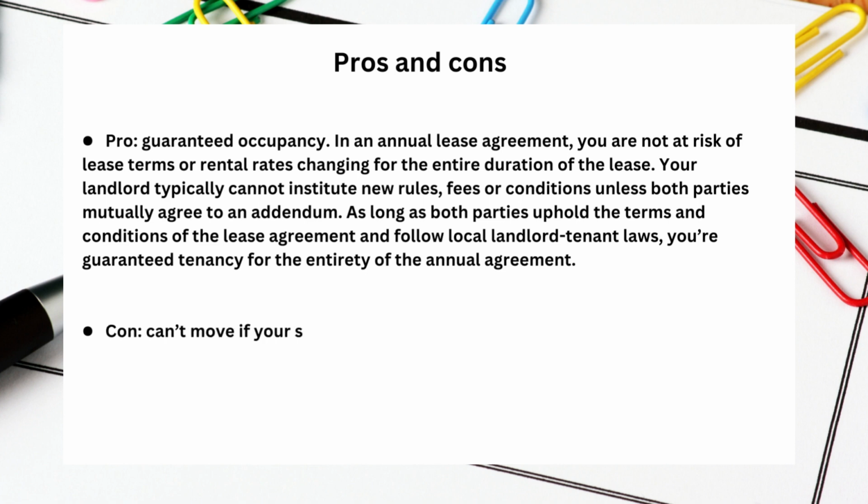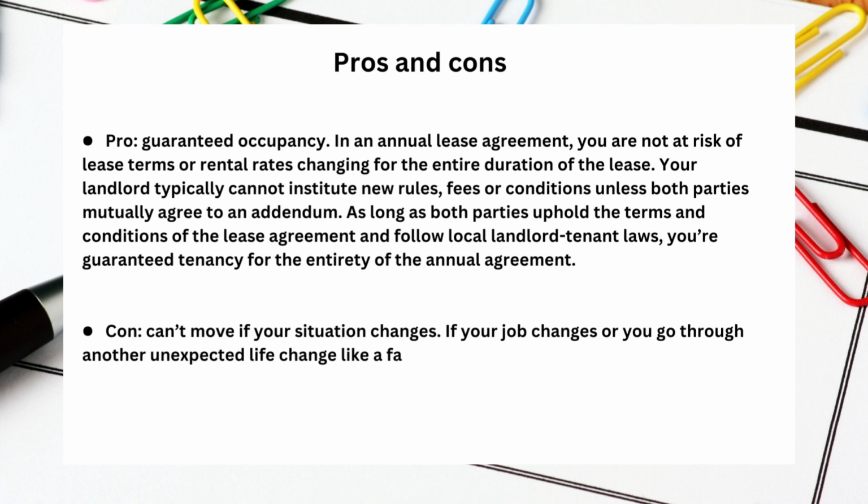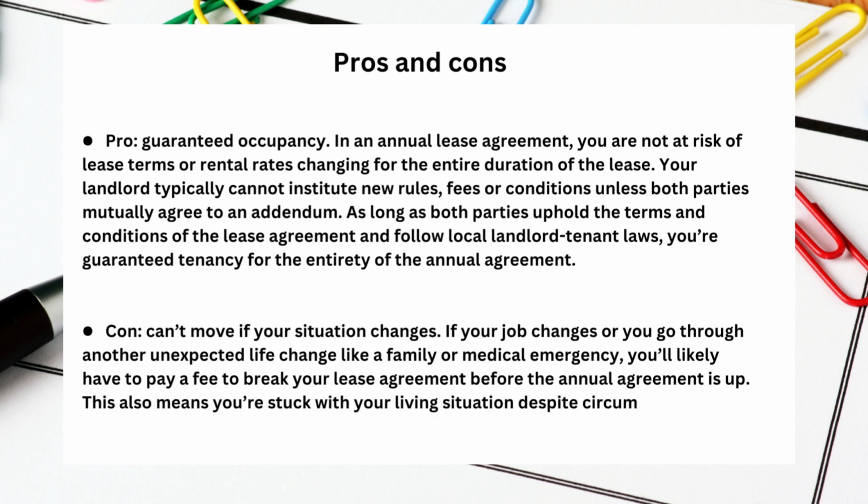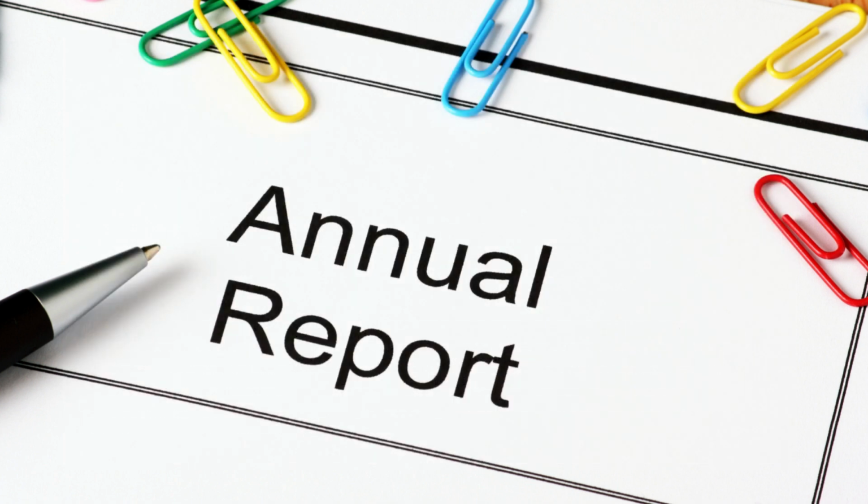Con. Can't move if your situation changes. If your job changes or you go through another unexpected life change like a family or medical emergency, you'll likely have to pay a fee to break your lease agreement before the annual agreement is up. This also means you're stuck with your living situation despite circumstances like bad neighbors or roommates.